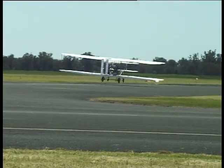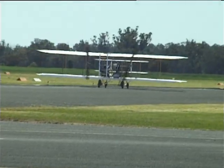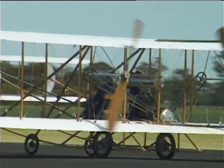But a remarkable achievement on the part of Bill Whitney, the designer, of the Hayden family, and all of the volunteers at Narromine in getting it together and in raising the funds that it took to build this aircraft.